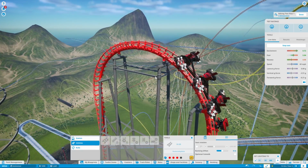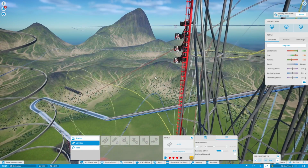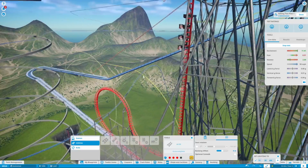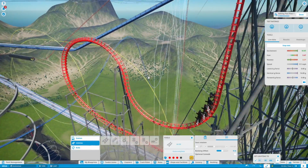Alright, so we're going the right way. And I've set the rotation. I think I'm right, you know. I think it does. If you don't set a rotation, I think it does just kind of let it do what it wants.